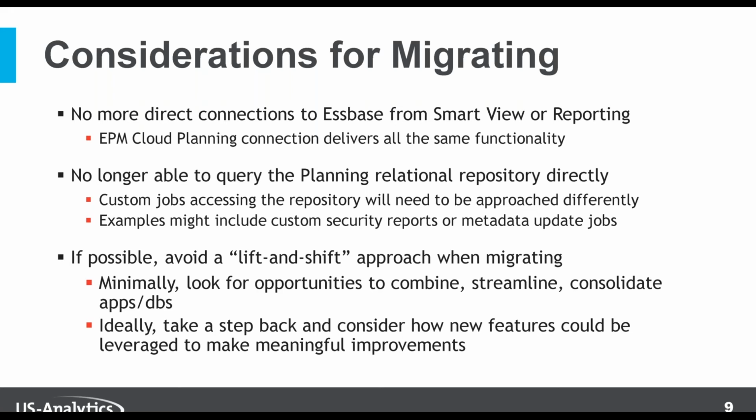The other thing that I just like to point out when clients are considering the migration approach, if you are going to migrate to the cloud, I really encourage you to avoid the lift and shift approach. If you just essentially say, I just want to get what I have on-prem over to the cloud, you're missing out on a lot of opportunities to reap even more benefits from the migration process than just the technology differences.